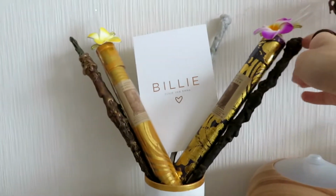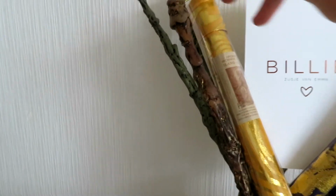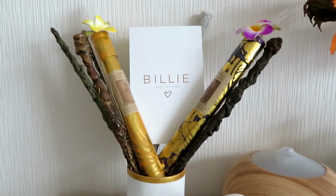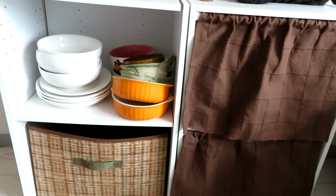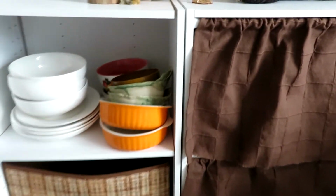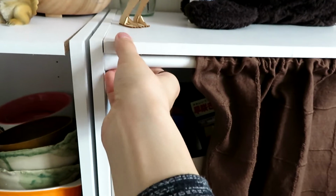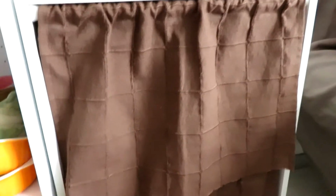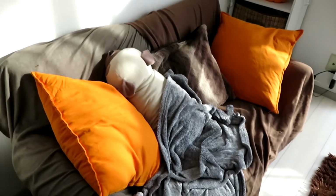Also, I just want to point out my collection of wands, which you can't really see very well, but I've got a lot of wands here because I love making wands. And this is just storage. This used to look really ugly, and so I finally made it pretty. This is just some regular fabric that I bought, and then I bought some of those extension poles from Daiso, so everything looks pretty.